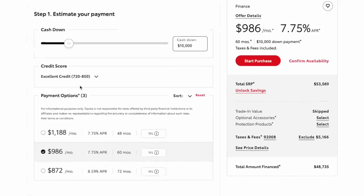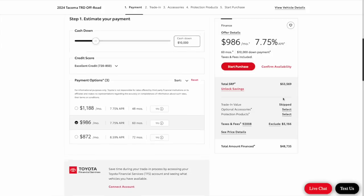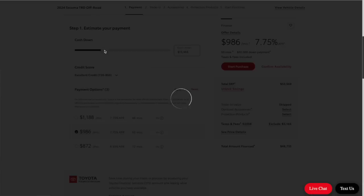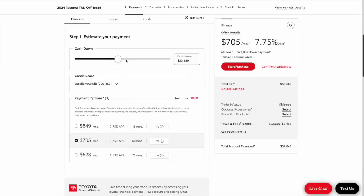But under the finance tab, of course, the periods are different, but if you do a 5-year, which is what I did for my Gen 3 with this 7.75% APR, you can see that the monthly installments come to $986 a month. So again, this is actually pretty cool, good for estimating in a bunch of different situations, depending on where you're at. But yeah, monthlies all depend on how much you put down and of course, what interest rate you get.